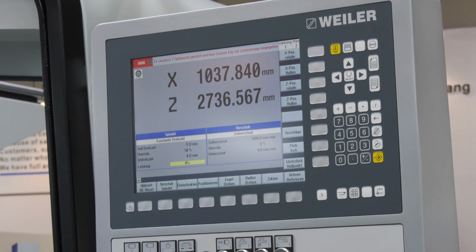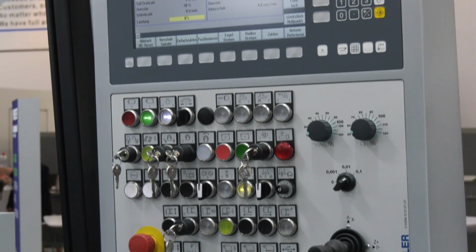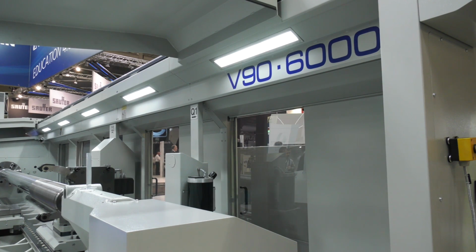It's a cycle control. At the moment, actually, we're celebrating here our 30th year anniversary, because Weiler has been that company who created the concept of a cycle control machine 30 years ago. And the first machine was presented here at EMO.